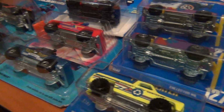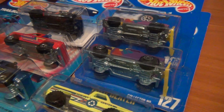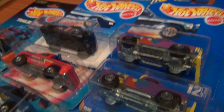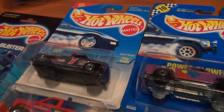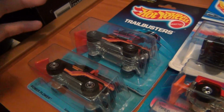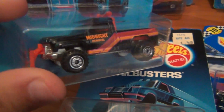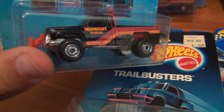Got a heap of the blue Bywaymans carded with the red line. Gee, it would have been good if it came out a red line with the Real Rider tyres and that. Got to probably dig them all out and put them all together so I know what I do and don't have. But what can we start off with? These 2 just here, the old Power Plowers. Got the old midnight removal on it. Really nice black truck. Very tough indeed.